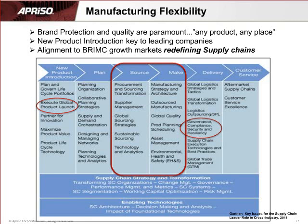On a macro level, most global companies see the BRIMC markets, Brazil, Russia, India, Mexico, and China, as strategic opportunities key to their future growth. They're also realizing that in order to be successful, they need to redefine and align their existing supply chains. So these pressures, coupled with the uncertainty of new supply chain partners, local laws, and intellectual property protection or lack thereof, put an increasing burden on traceability for brand protection, compliance with local ordinances and global standards, and operating efficiencies. So corporate governance to really drive transformation and the enabling technologies that are selected are fundamental to which companies will thrive in these changing environments and which will not.